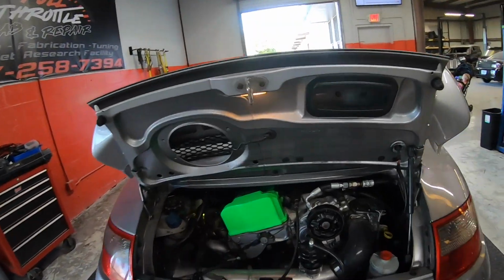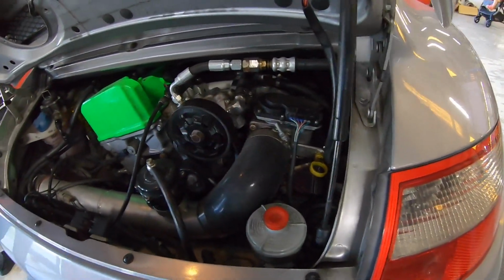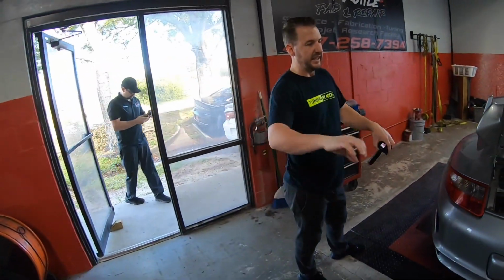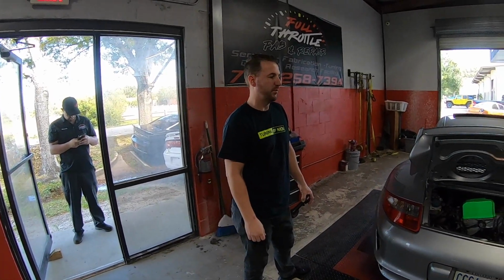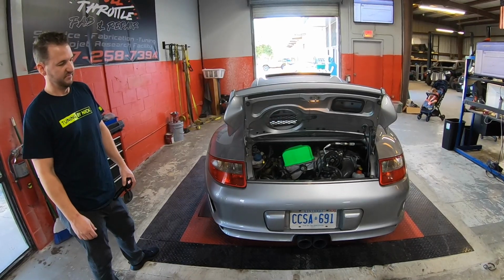So does this have air conditioning and everything still? The compressor's not connected. I'm going to make some adapters to basically extend the Porsche tubes to the Honda compressor, and then it'll work.